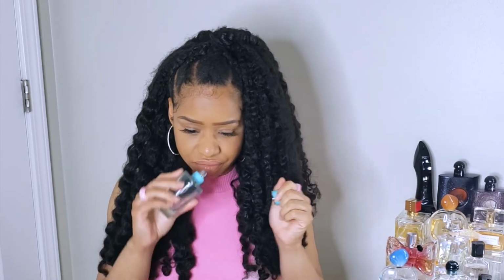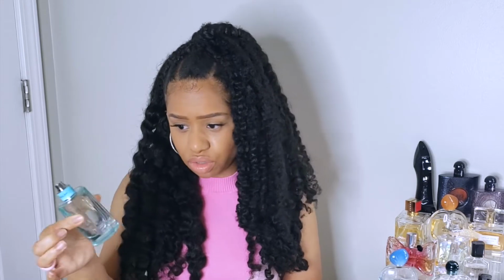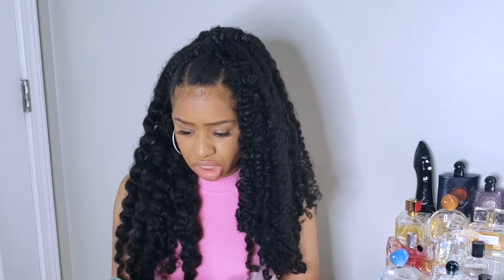Like it doesn't last, but it hits so well. As you can see, it's empty because I used a lot of it, because that's the only way you're going to smell it.